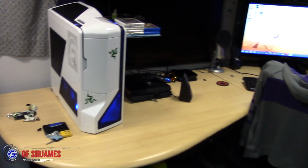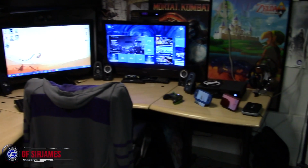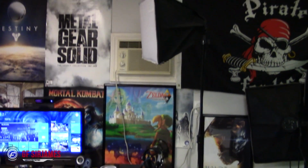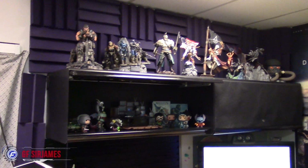Now, next up is the main desk, my main workstation. And the only reason why I have that light facing that way is that way you guys could see the statues right above a lot better, which, as you can see, I have a lot of.